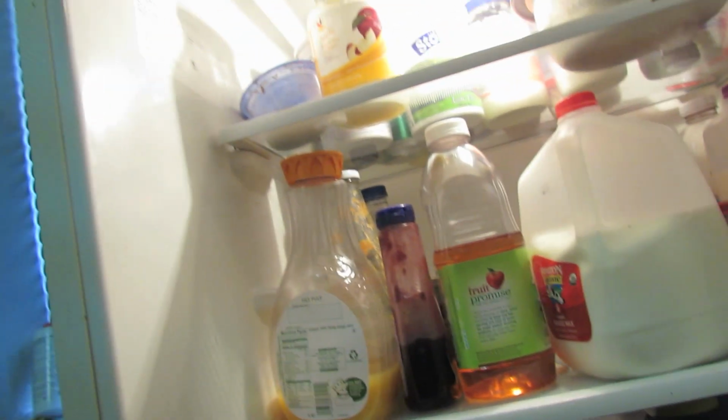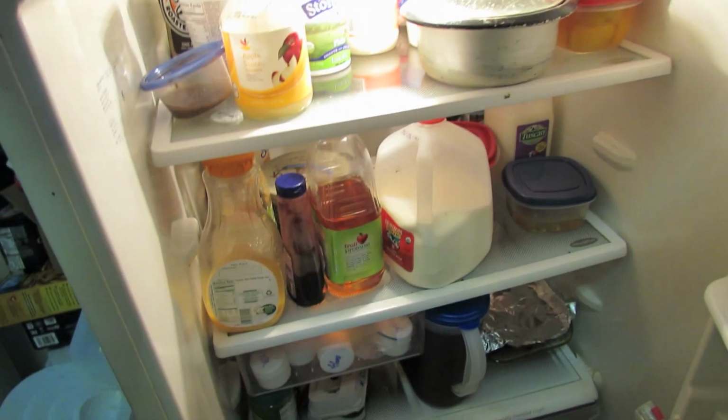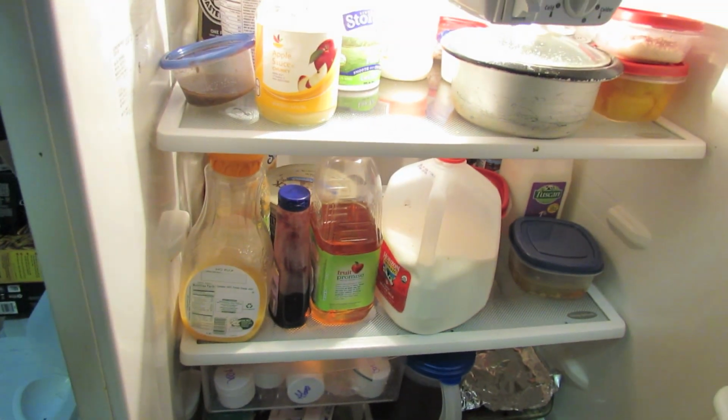I am out of silk coconut milk. I use coconut milk because obviously using regular milk is not the best for you.